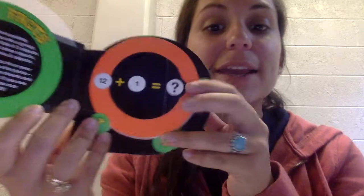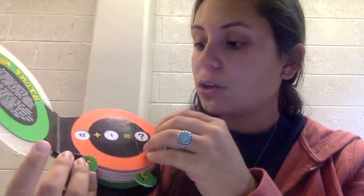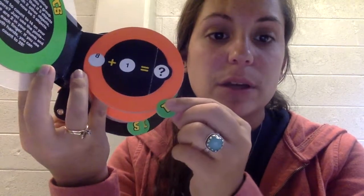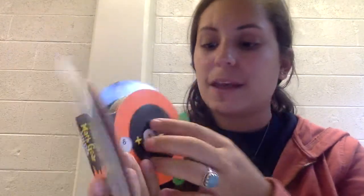I'm going to show you the addition one just because I chose addition. Basically it's just a book, and it's all about fun facts and putting things in a group. So it's actually really cool. It's a wheel, and there are wheels throughout the book. This one's going to be 1. My next page is going to be 2 and 3, and then I think it goes all the way up. Oh, wow, it goes all the way up to 12.